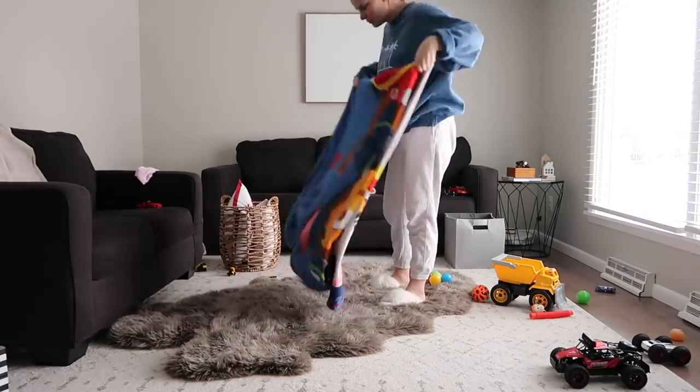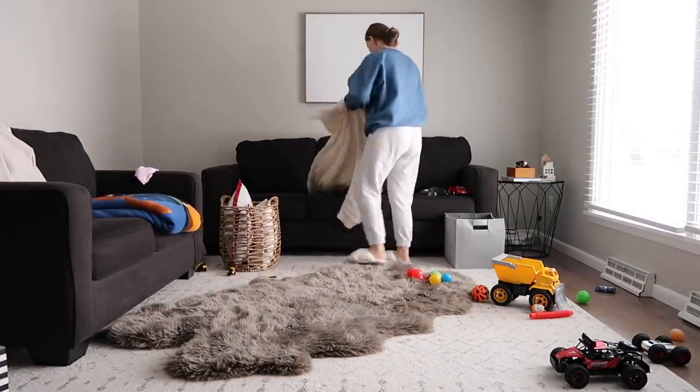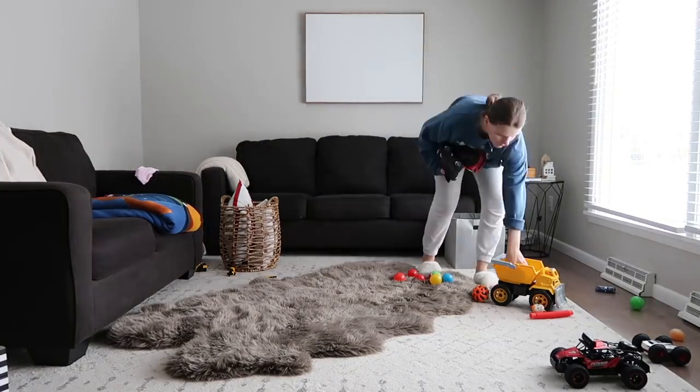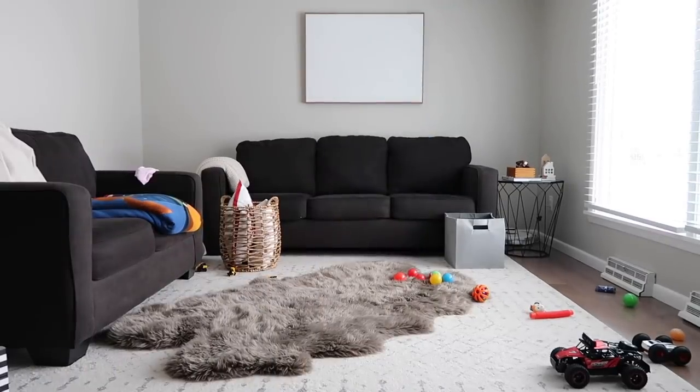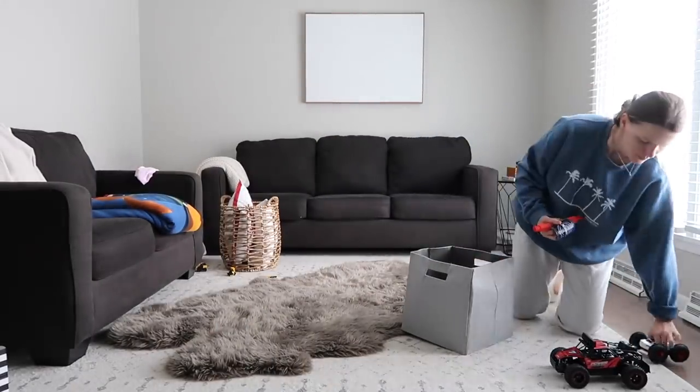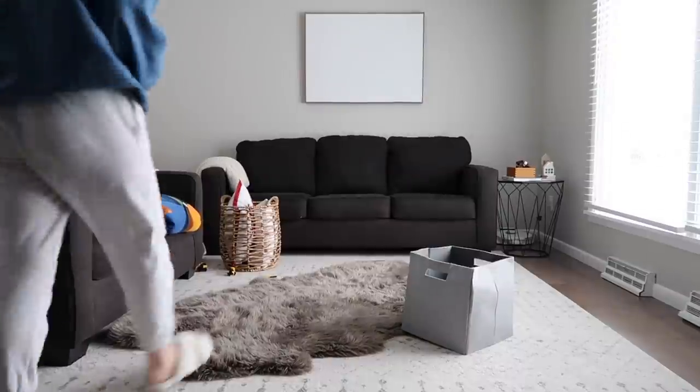So it is the next day. I wasn't able to get my whole house done in one day, as you can imagine. There's a lot to do, and especially with the little ones, it's just a lot. So we're continuing the second day. I'm going to clean up my first floor.